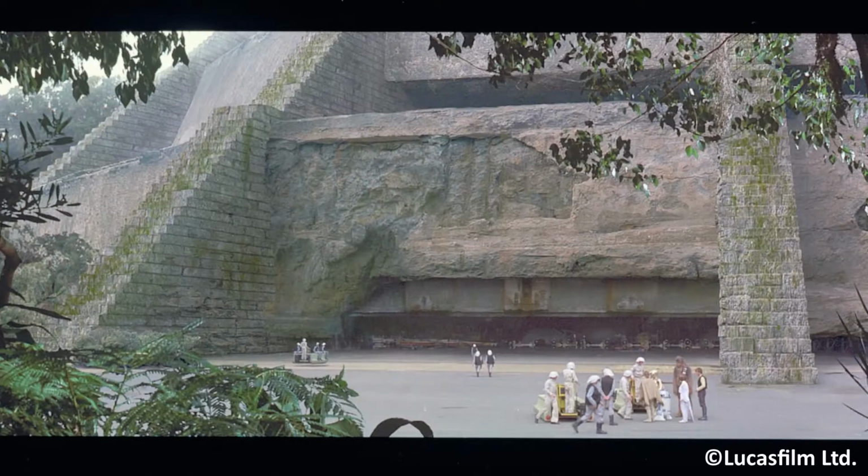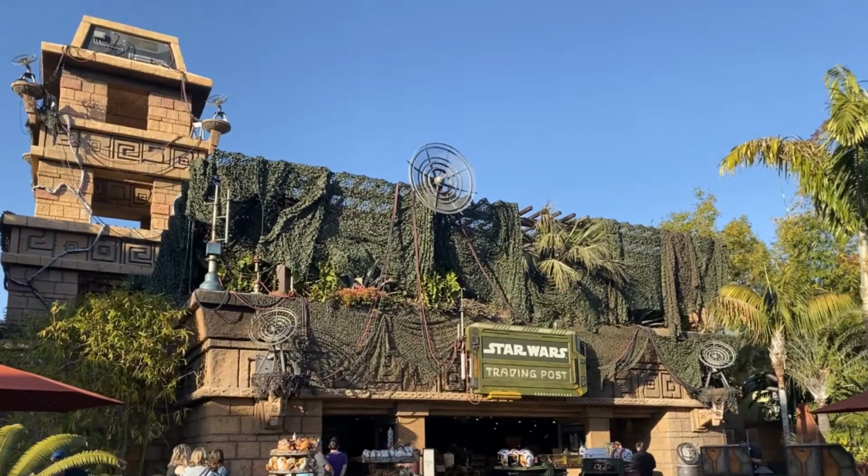It was actually kind of brilliant for them to redress it and call back to the Massassi temples on Yavin 4 and sort of create a Star Wars location in Downtown Disney. Now, if you've been inside the Rainforest Cafe, you'll know it's like 3 separate dining room levels and an outdoor patio area, in addition to a bar, the waiting area, and a gift shop. So the Trading Post is just the waiting area and gift shop area. So there's a lot of the restaurant that's not being used.